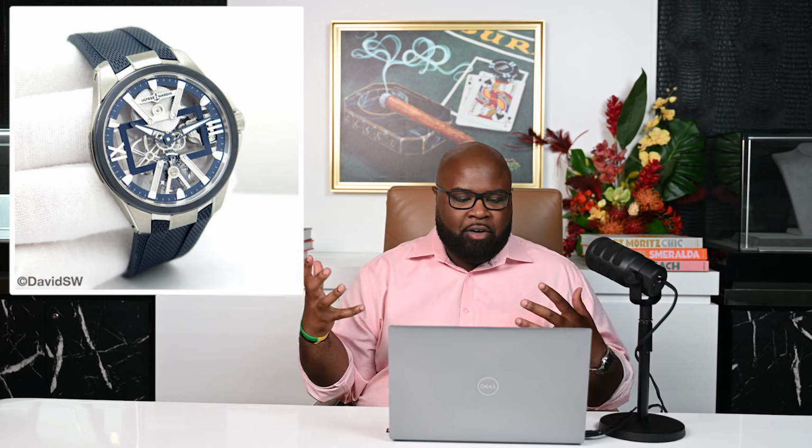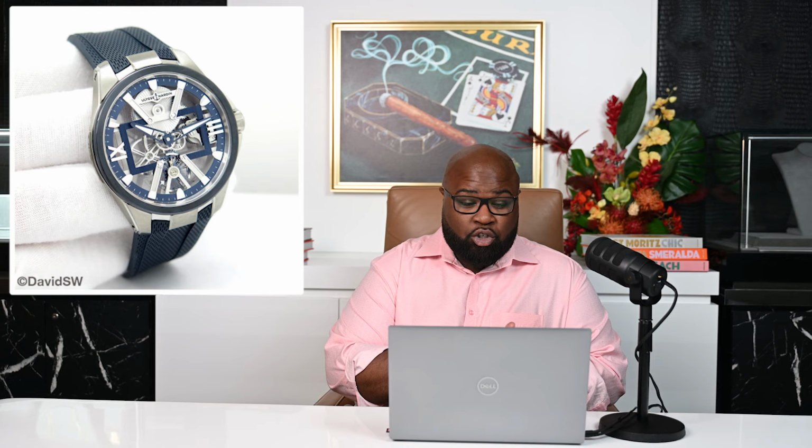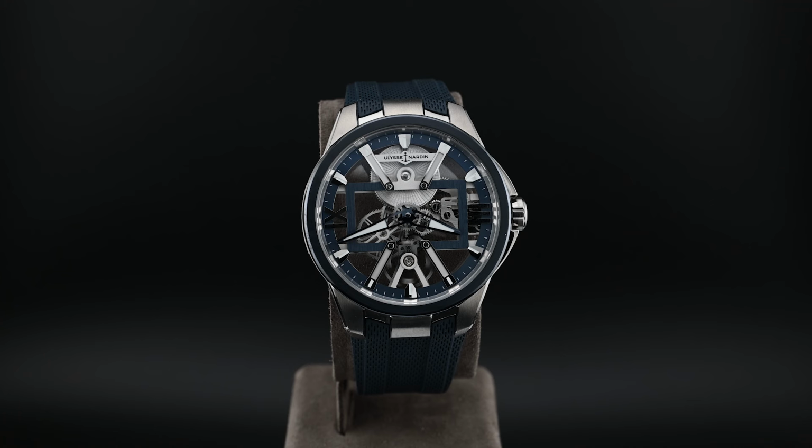The Blast Skeleton is the upgrade to the Executive line, which you might remember from the Executive Dual Time, which is a little more of a dressy watch. Here, in-house skeleton movement, skeleton dial that was truly made to be a skeleton dial, right? This was developed from the ground up to be a skeleton dial, skeleton movement watch. It wasn't a time-only movement that was then deconstructed. And what happens when you have a movement and a dial that was meant to be skeleton from the ground up? Aesthetically, it's just perfect, and the layout is just amazing.